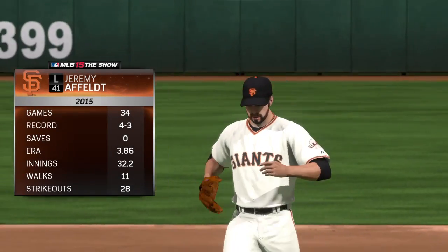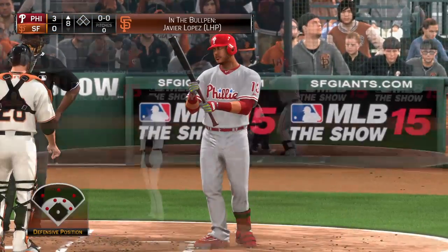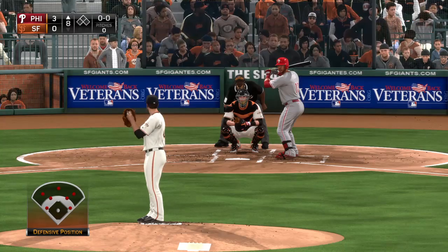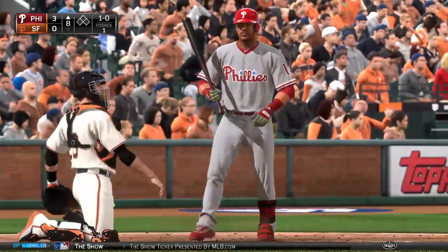Your attention, please. New pitcher set to take over on the mound, and it's the veteran left-hander Jeremy Affeldt. Salvador Perez will lead it off here for Philadelphia, to be followed on deck by Chase Utley. The catcher, number 13, Salvador Perez. Too high that time with the inning's first pitch. It's ball one.